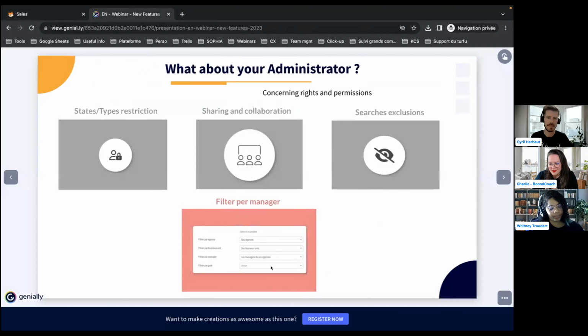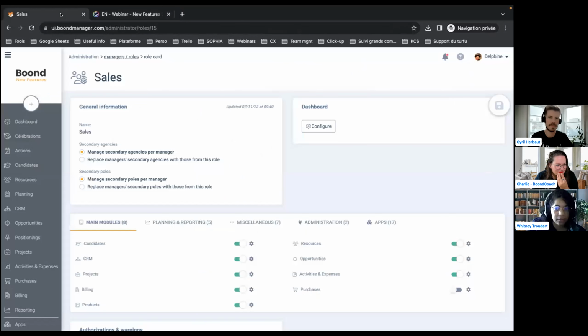Whitney, what's possible now on the rights as well? Thank you. Before, when you created a role, you could grant the right to search for all managers in your interface.